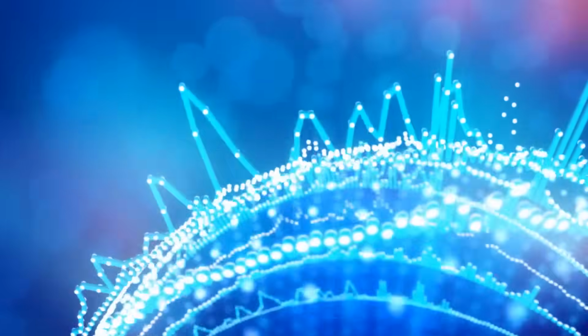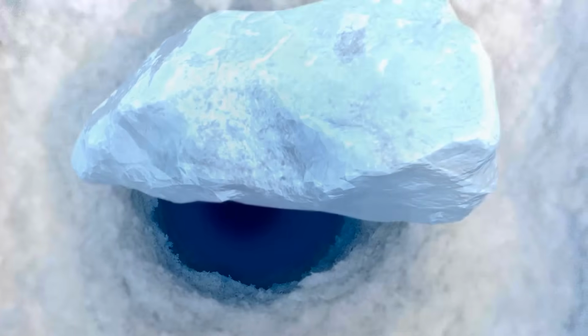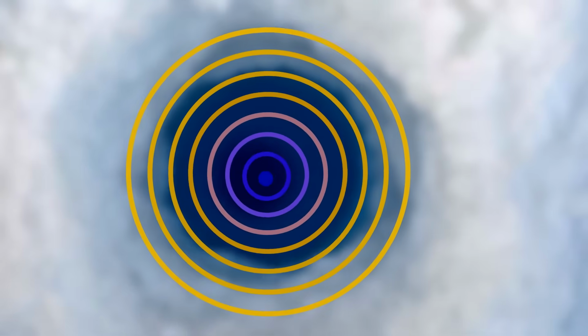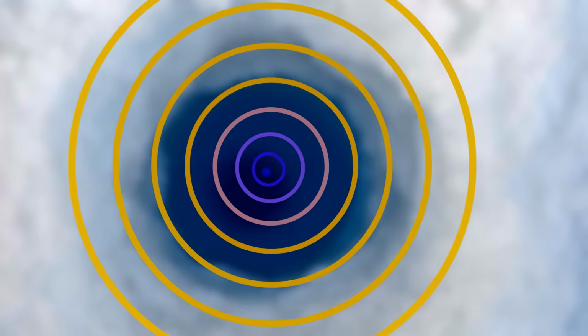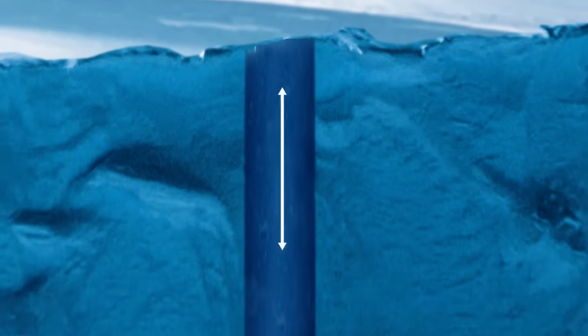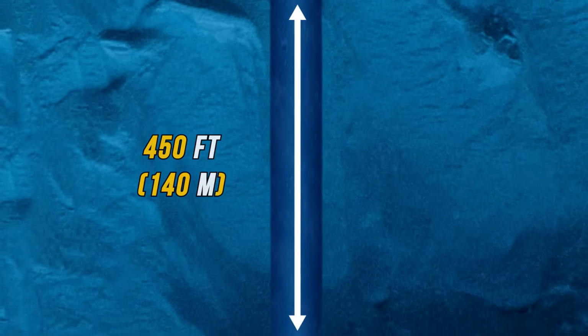And this can be said about other types of waves, like water and light. But sound waves are the most popular ones when it comes to the Doppler effect. So, when the scientists dropped the ice block down the bottom of the hole, the sound waves traveled back up and bounced around the narrow tube where they drilled. That's why they got the pew pew sound. Let's not forget that this ice block traveled 450 feet beneath us.